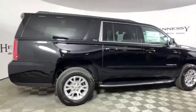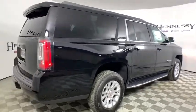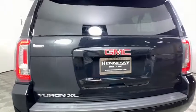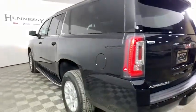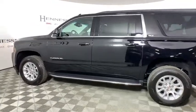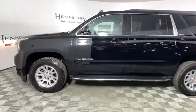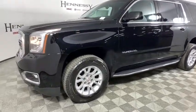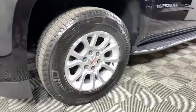Traction control, power passenger seat, Bose sound system, dual airbags, alloy wheels, power steering, auto dimming rear view mirror, four-wheel disc brakes, universal garage door opener, electronic stability control, security system, power windows, compass, rear window defroster, trip computer, CD player, heated front seats, fog lights, overhead console.